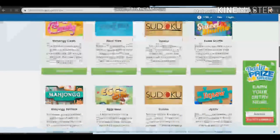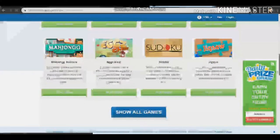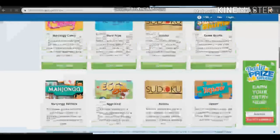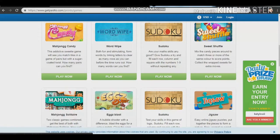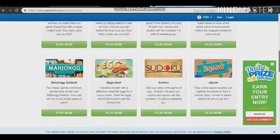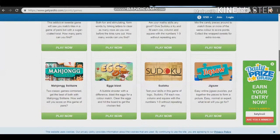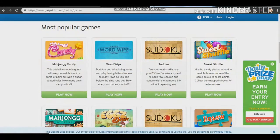Guys, can you see? You can also play games, but there are different kinds of games right here, and I will also show you the best game for you to play. Guys, don't bother yourself playing this Sudoku, because their payout is really, really small. They have little payout, guys.